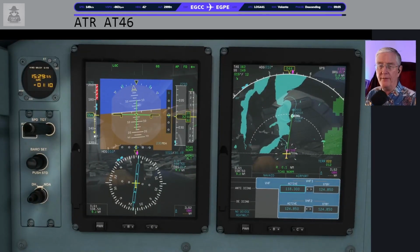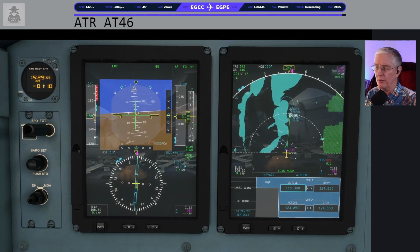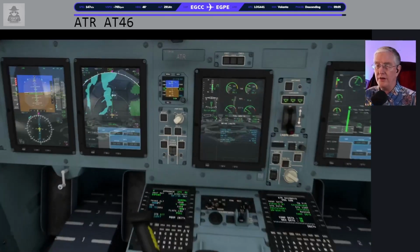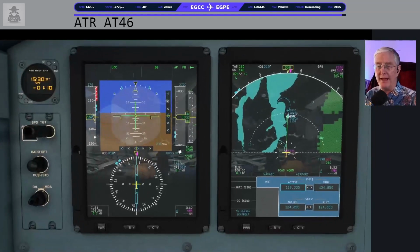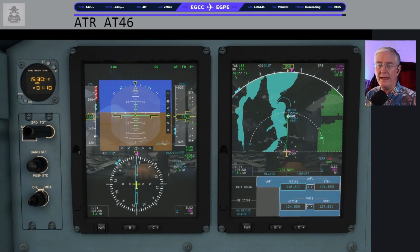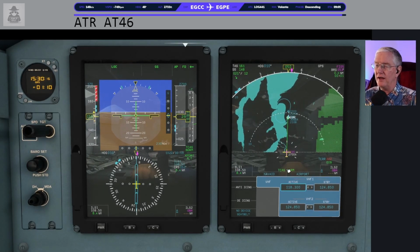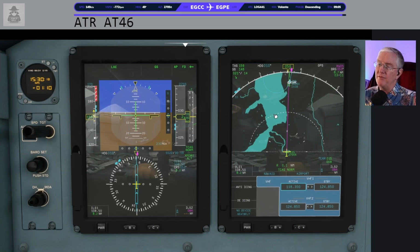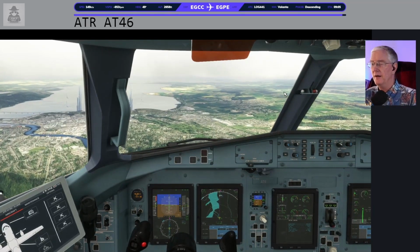Gear is going down. Now our speed's really dropping again, so go ahead and add a little bit of prop on this one. And on the approach, we go from cruise power to takeoff power. Power management. And we're still supposed to be holding about 180, although I've fudged just a little bit, just a touch. There's the 5 mile range. There's the airport. So everything else is good.